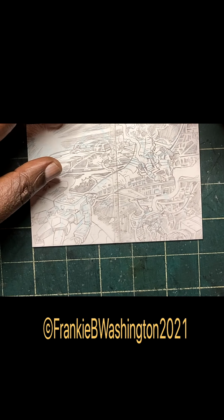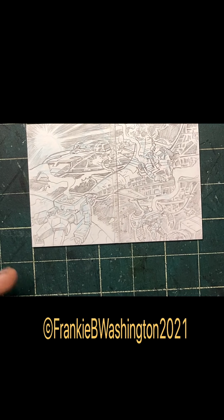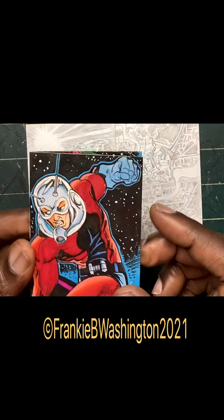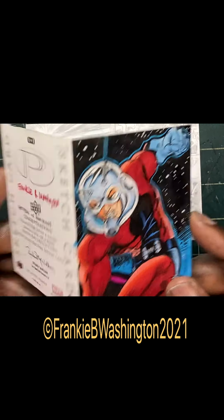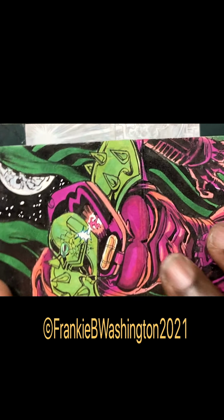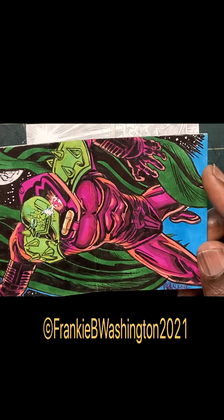I think previously I'd done some booklets. Yes, I did, for Upper Deck. And they were really cool. Here's just a quick little recap. This is what an Upper Deck booklet looks like. This is from an official Upper Deck Marvel IP sketch card set, and this was a sketch card that I did of Ant-Man. On the front part I drew Ant-Man, and then you open it up and you see Ant-Man right there, punching Annihilus. I shouldn't have done it that way, it's going to get cut off a little bit.